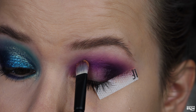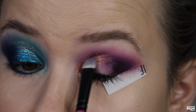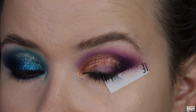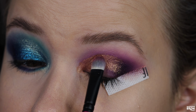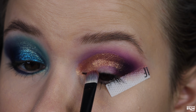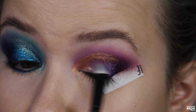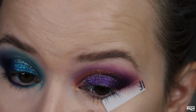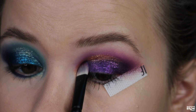And I'm going in with Gold first. I'm just taking it where I put down the NYX Glitter Primer. Beautiful, warm gold. I wouldn't say it's like the goldest gold I've ever used. And then I'm taking Ace underneath that. That is such a beautiful combination. Really loving this. Making sure the outer edge is nice and blended, no harsh edges.